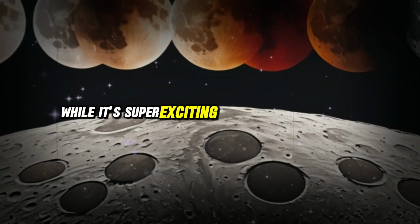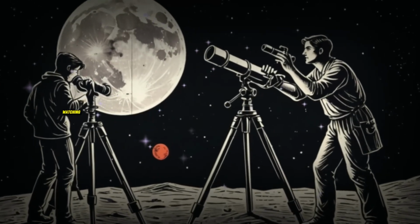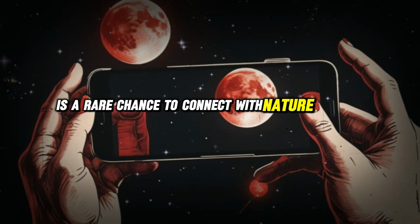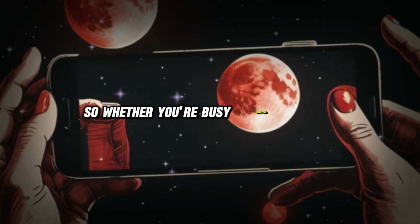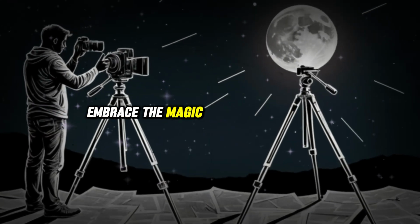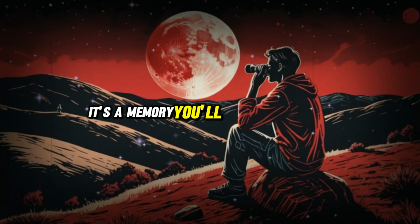While it's super exciting to capture the moment, don't forget to take a step back and enjoy the experience. Watching the moon transform right before your eyes is a rare chance to connect with nature and the cosmos. So whether you're busy snapping photos or simply soaking in the breathtaking view, embrace the magic of the lunar eclipse. Cherish this extraordinary event. It's a memory you'll want to hold on to.